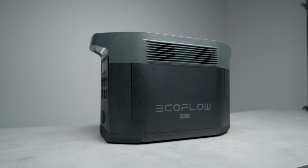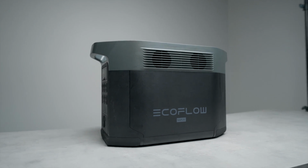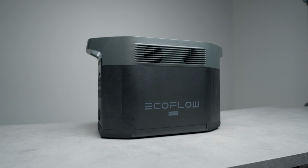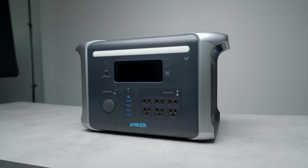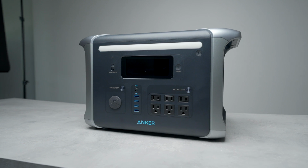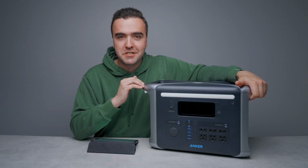This same metric is true for other power stations on the market, like EcoFlow's Delta Max here, which has a lithium-ion battery pack inside that is rated for 800 charge cycles before the battery will dip under 80% of its total capacity. On the other hand, the Anker 757 power station uses a different battery chemistry, so there's a lithium iron phosphate battery pack inside of here that is rated for upwards of 3,000 charging cycles. I mean, think about the amount of usage and the mileage that you could get out of this power station.